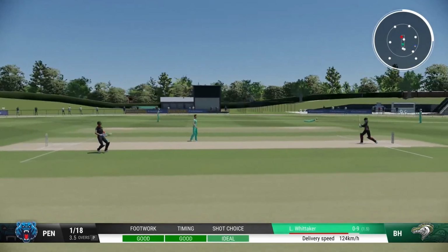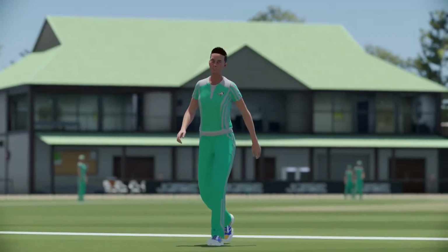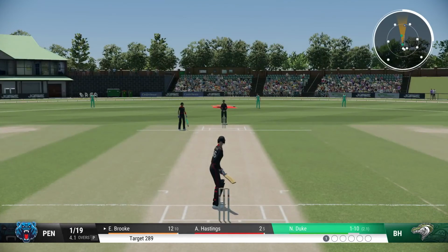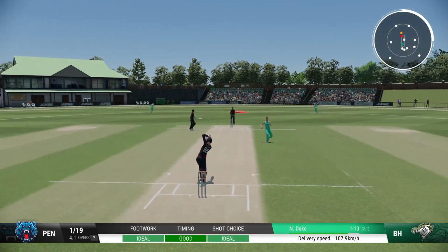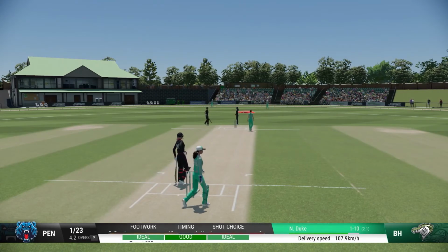Doesn't beat short point and again, wide. Did well to get some bat on that. The over comes to an end for the Panthers, not many runs coming from it. 1 for 19 in the fifth over. Hastings at the other end on 2. Brook on 12. Beautiful. The batter doesn't even have to move. Absolutely middled that one.